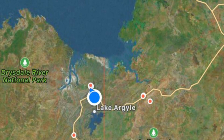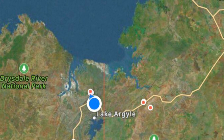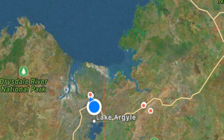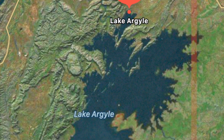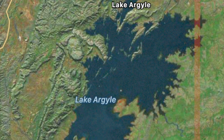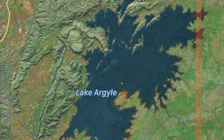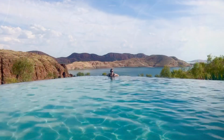For Em's birthday this year, we decided to spoil ourselves at Lake Argyle Resort. It's only 70 kilometres or so from our home in Kununurra. As well as soaking up all the luxury on offer at the resort, we also intended to explore a small four-wheel drive track that heads down towards the spillway near Panakin Bay, right down to the banks of Lake Argyle.